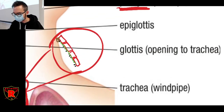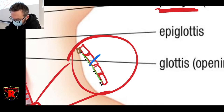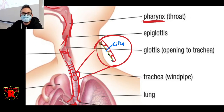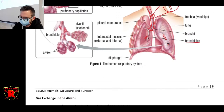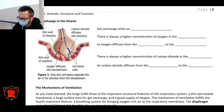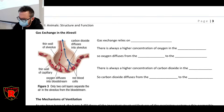I should probably name this. These little things are called cilia. No questions? Yeah. So that's the basic anatomy. Those are the parts. Last thing I'm going to talk about. Oh, we mentioned this already here. Oh, I forgot I had this later in my notes.